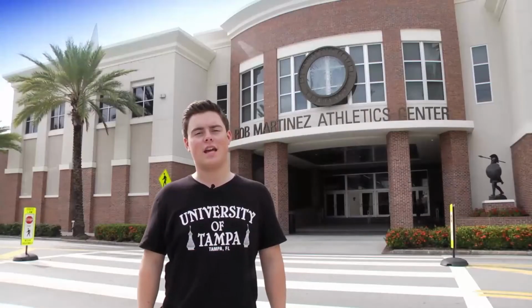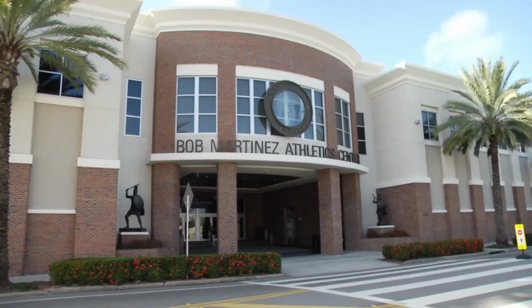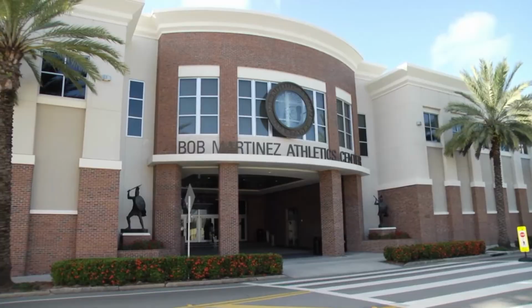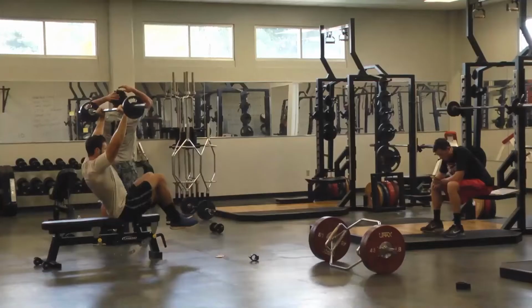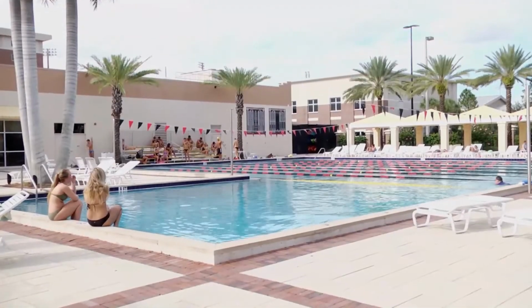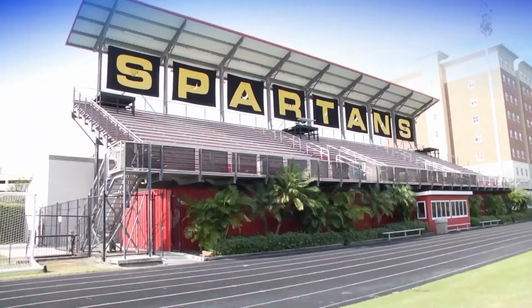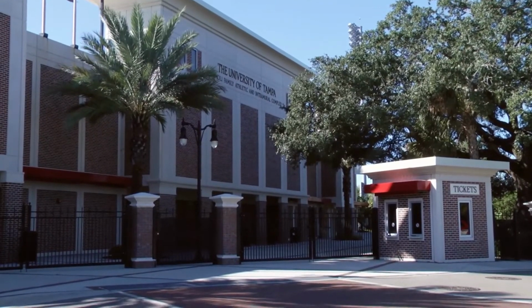Whether you're a seasoned athlete or just want to shoot some hoops, the athletic facilities here at UT are hard to beat. The Bob Martinez Athletic Center includes a large gymnasium, a weight room, and training facilities. In addition, the campus features an aquatic center open year-round, 6 tennis courts, baseball and softball fields, a 1,500-seat stadium, as well as a lacrosse field and intramural complex.